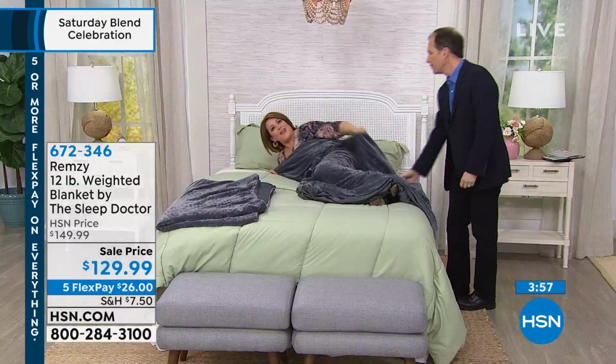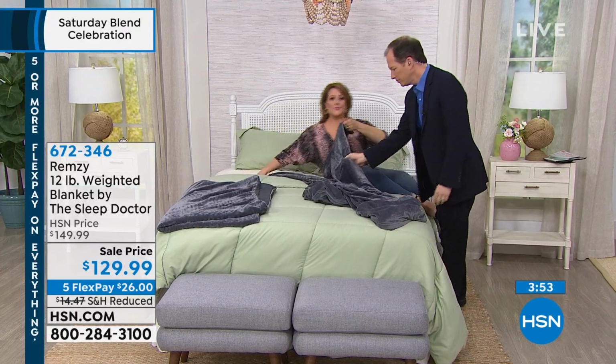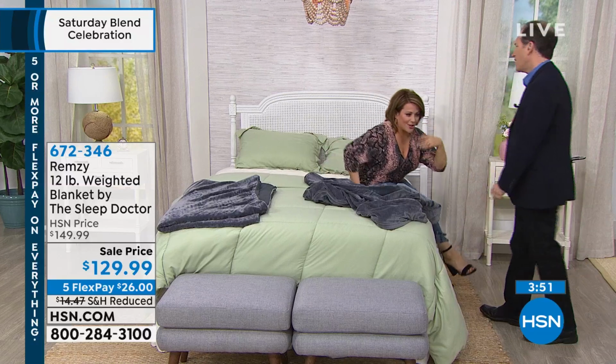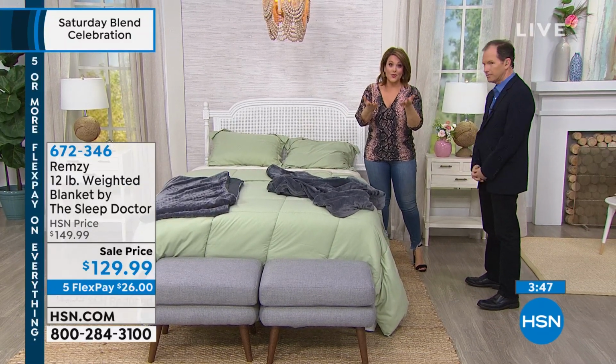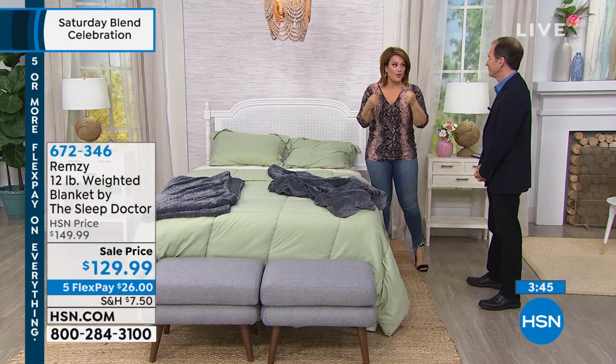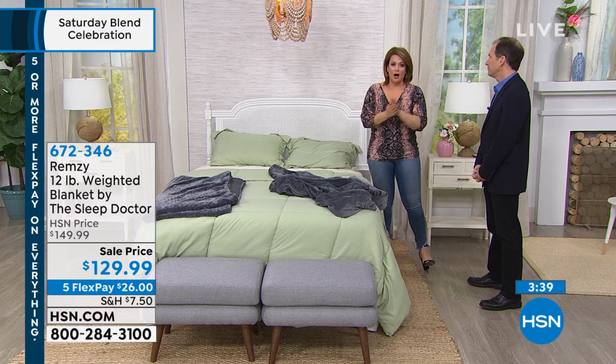So you've got me. Here's the thing: I thought this was all a fad. Me too. I thought weighted blankets were a gimmick. Not at all. So this stuff really works, and it works for the puppy dogs too, right? It works on their little thunder jackets or thunder shirts. But not all of the blankets come doctor developed, so they are very different.